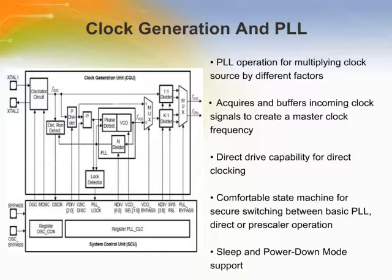Its services are fundamental to the operation of the entire system, so it contains special fail-safe logic.